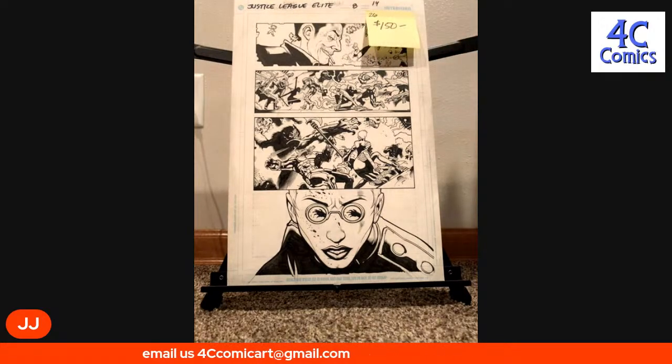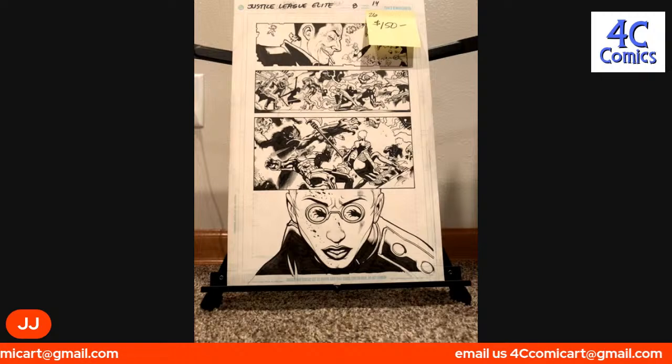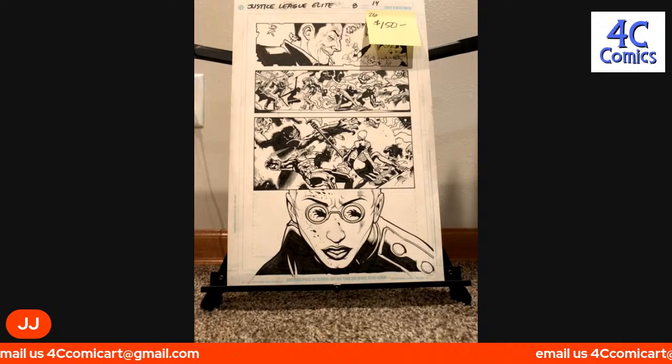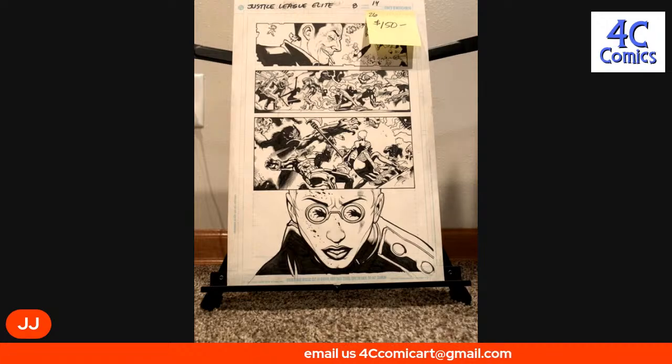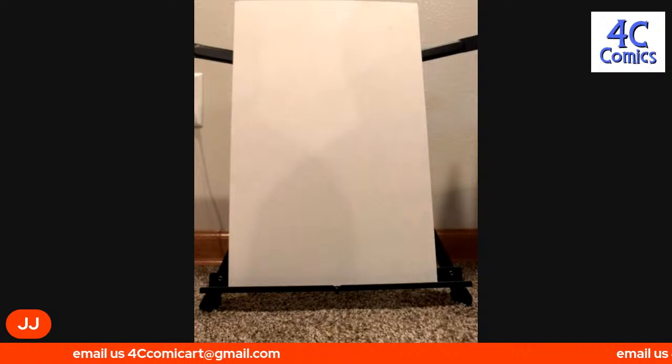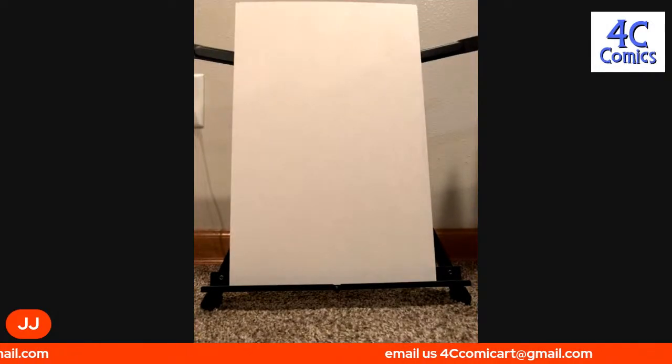Justice League Elite. I really should offer all these Justice League Elite pages to my friend Jeff, who represents Sean Gordon Murphy, because he loves Justice League Elite. So we're going to almost do this in kind of a lightning round unless someone claims it. We got a claim. Okay. Matthew Pop. Oh, that name sounds familiar. I'm kidding. Thank you, Matt. Great pickup.